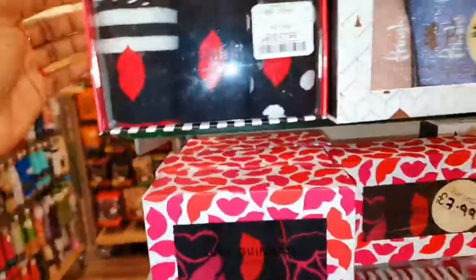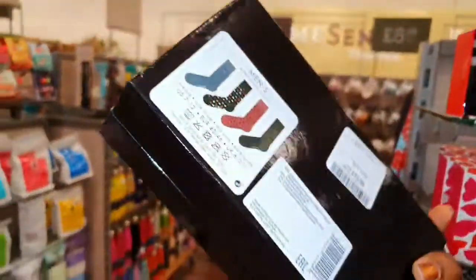And then they had Calvin Klein pair pack, which was 4 in a pack, and they were $12.99. I think they're a really cool gift idea.